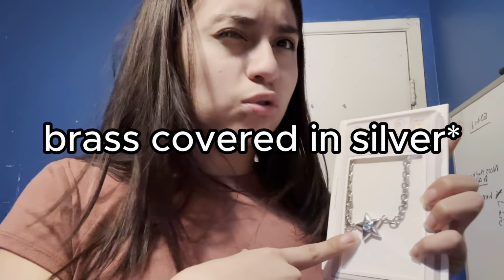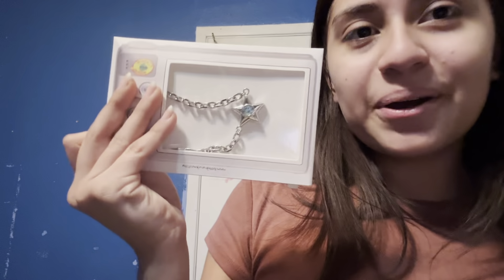But look, say clip. Anyways, but it's super cute. This is silver covered in brass, and then this one is also silver covered in brass, I'm pretty sure. Super cute, love it. Also came with a 10% coupon code, which I'm gonna use, even though it takes off only like $2. I love it so much. I can't wait to open it.